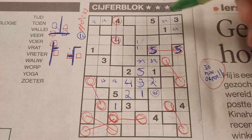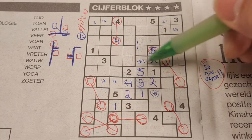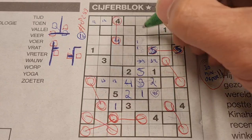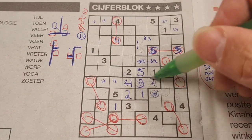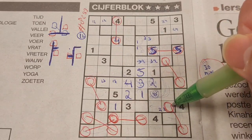All right. This box cannot be also a 3. We have a double 3 there. If I place a 3 here, I cannot fill any 3 in one of those two boxes. So the 3 could be here, could be there. All right. These 3 boxes surround the 2 can be 2. So the 2 could be here, could be there. These 2 boxes.